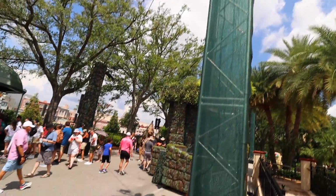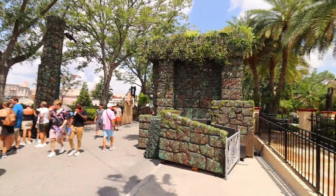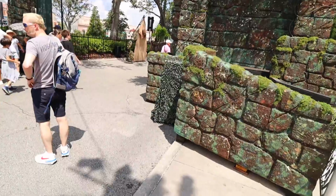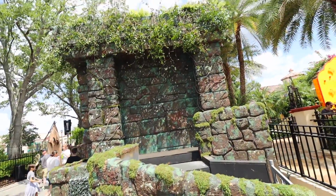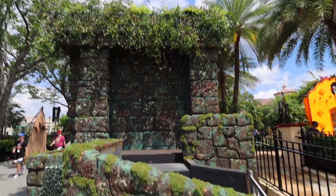All right, so we're heading into Jungle of Doom, Expedition of Horror. And it is a jungle themed scare zone this year. They've added a little bit of camouflage in for, I think, the fog machines and the speakers. But they've added some greenery to this prop since we were out here last Sunday with Matt.